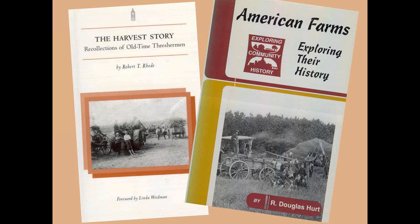The slide you see now, I hope, before you, has two very seminal books that were written on rural America. The first one, of course, by Douglas Hurt, who was a curator of history at the Ohio Historical Society for many years. A really fine book that will introduce you to doing research on the rural landscapes, in particular American farms. Doug, for many, many years, was the editor of Agricultural History. The one on the left is a wonderful story that's really an oral history written by Linda Weidman on the harvest story. And one of the great ways we can learn about our past and our heritage is literally from the words of those people that lived and worked on these farms, and to really understand rural America and particularly rural Ohio.